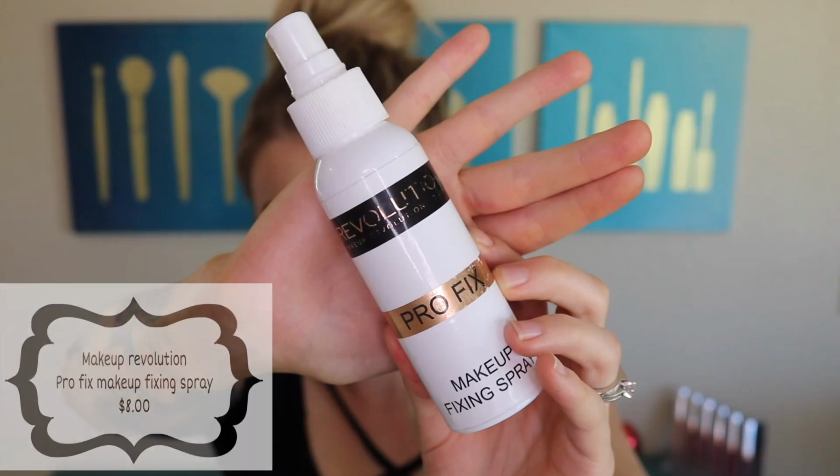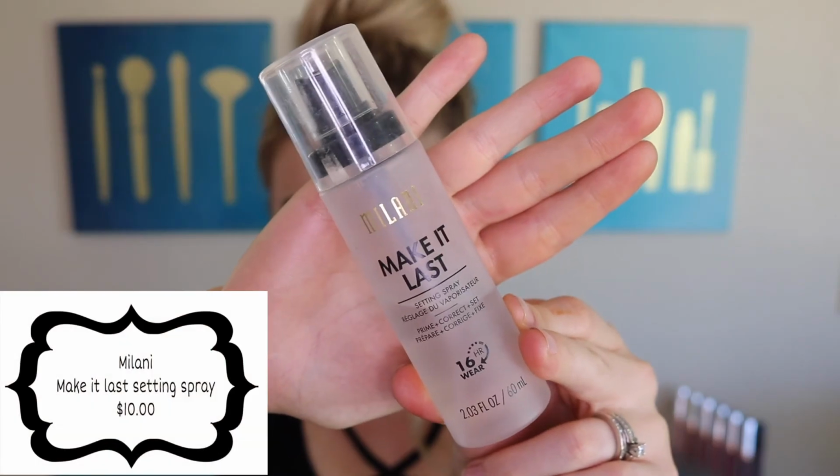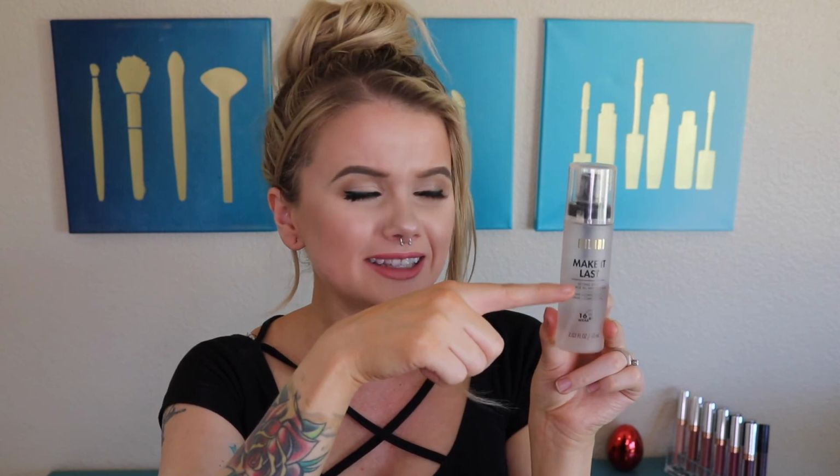Then I have just 2 more items to share with you guys. The first is the Makeup Revolution Pro Fix Makeup Setting Spray. I am currently at this level of the amount of product that is left inside of the bottle. And then I have the Milani Make It Last Setting Spray. This one I have much less of the product. As you can see, it's right here on the bottle. I am just a little bit under halfway now. Inside of here, there is actually 2.03 fluid ounces. Meanwhile, the Makeup Revolution one has 100 milliliters or 3.4 fluid ounces.